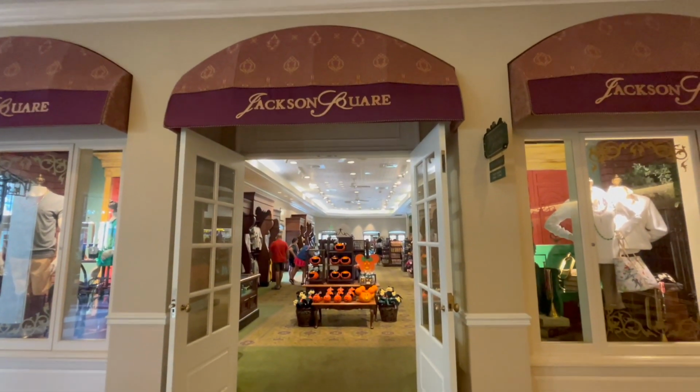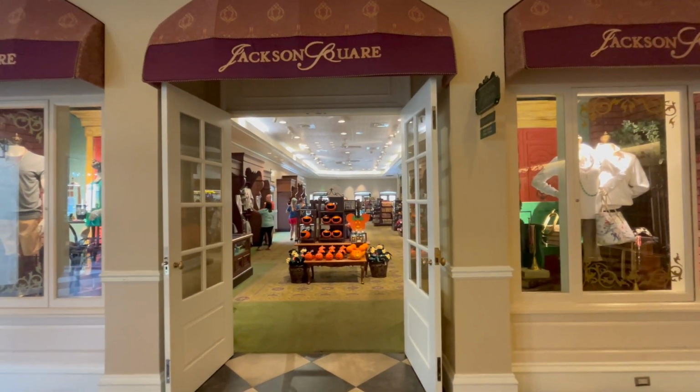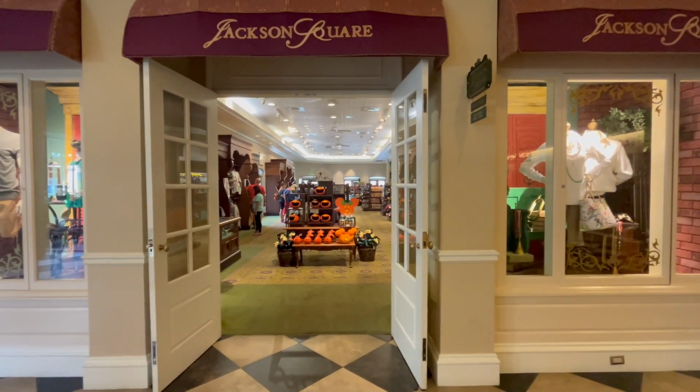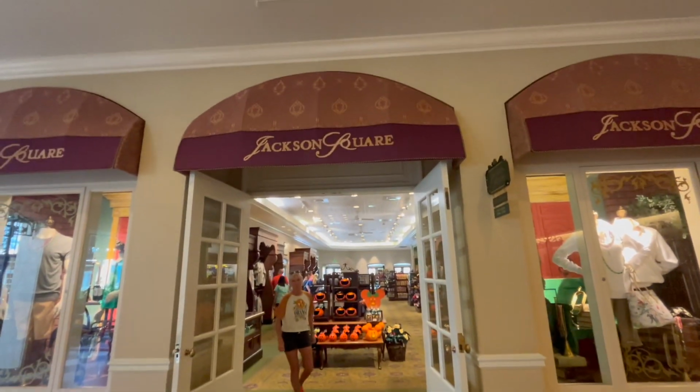Yeah, and that's the shop. Just wanted to show you a little bit in there, a couple of things that drew my attention. Always when you visit a resort, you're always going to go in there, look for the Christmas decorations, the merchandise that's for that resort, and any other thing that you find in there, you're going to find in any other store.